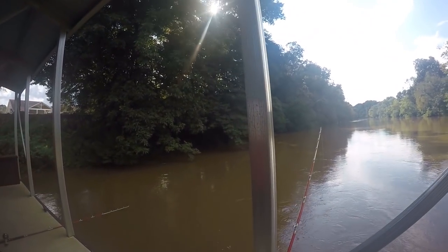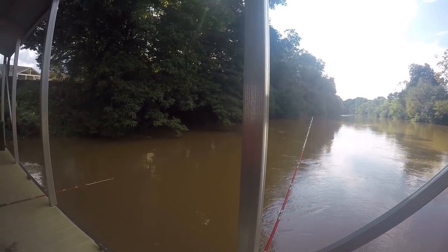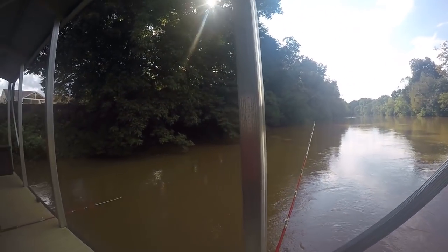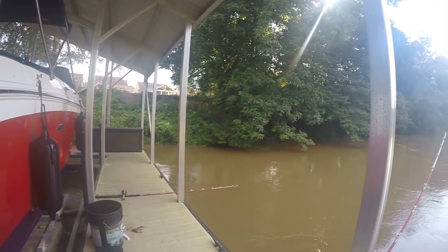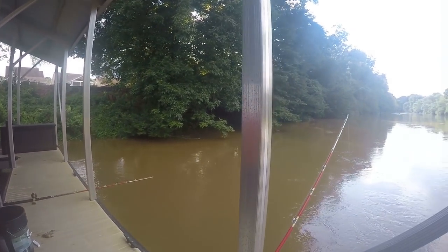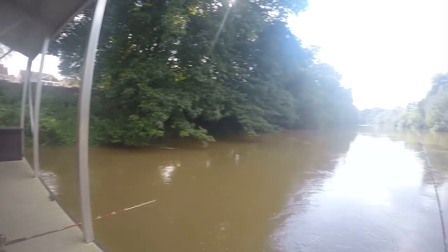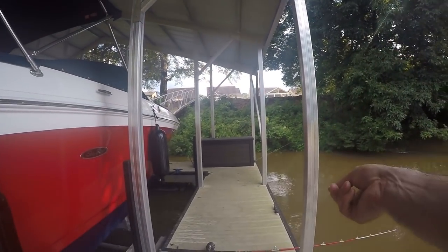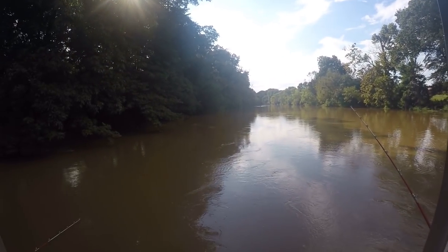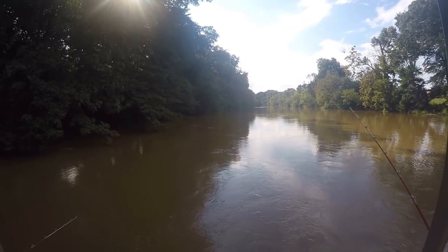I got the bait runners on right now. I may need to turn them off, just depends on if the current picks up anymore. Honestly, the floodgates are cranking on more and more. They've increased the current the past hour or two. And I'm just gonna fish here for a couple hours. I have a bluegill head on this rod and a shellcracker head on this one. So we're really just hunting for a big fish. I mean, we have everything going in our favor. It's just a matter of if there's anything here.